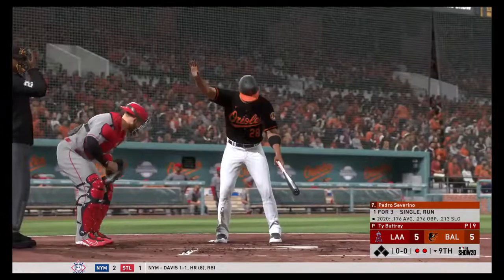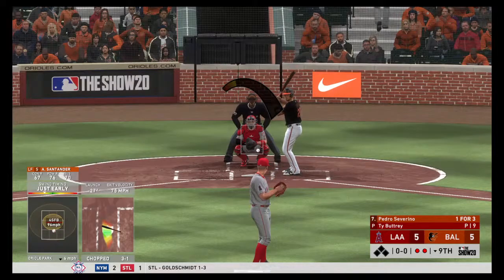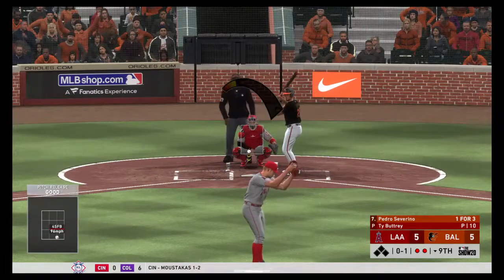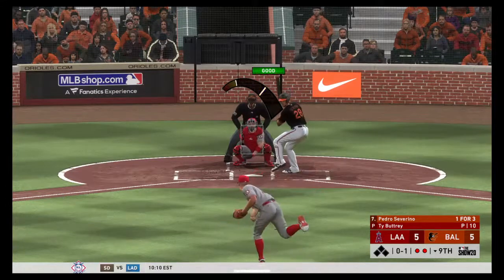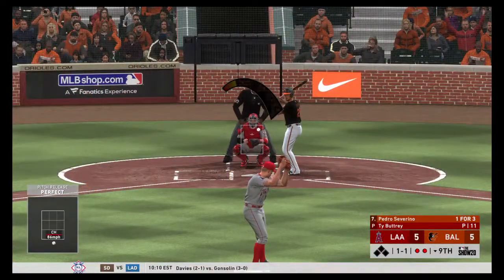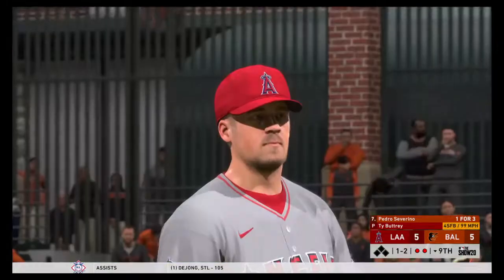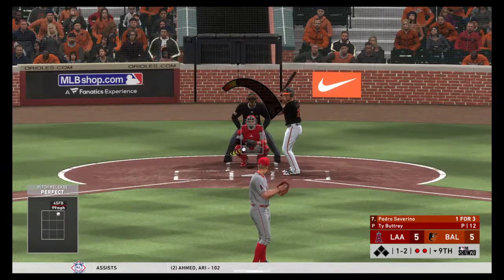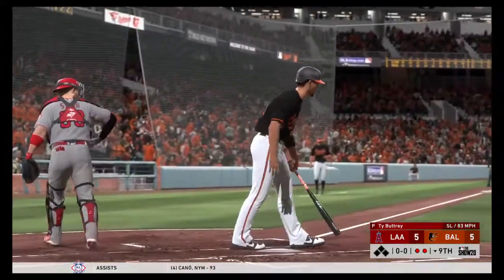The catcher, number 28. So striding in, Pedro Severino. He's working on a 1-for-3 thus far. From the stretch. Now a changeup, but it misses just a little below the zone. Bases are empty here with 2 men out. A ball and 2 strikes to the Baltimore backstop now. And a slider swung on and missed, and the side is retired.